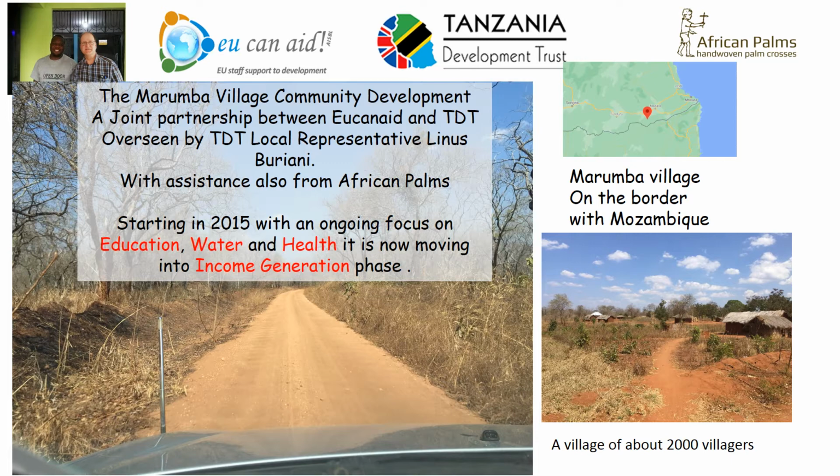in TDT. Linus Buriani, our local representative in the south, put a convincing case for supporting Marumba, a remote village of about 2,000, close to the Mozambique border and deep in Mtwara region, and so this was then agreed. This was a new way for TDT to work, working with a shared commitment to one place over a longer period of time and focusing on education, water, health and income generation.